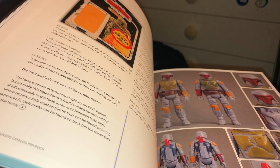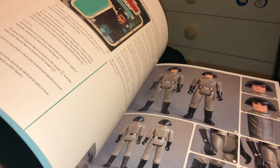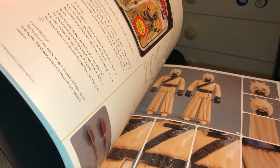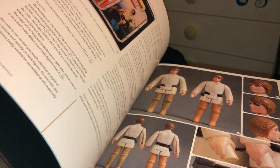This is my first impression of this book, and I think it's great. It's beautifully set out. You know, it's comprehensive. It fits in with the other two volumes. So the second volume is more about the carded figures, and the first is about the loose figures. The first is more set out like this. But it's just a wonderful book.